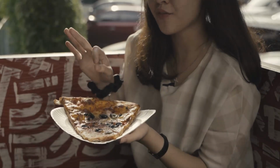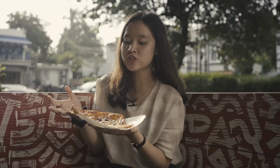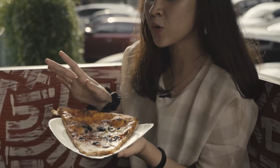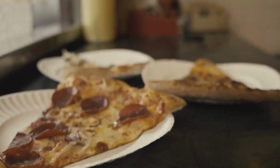Sour taste because of the tomato sauce, and then the black olives give some extra texture to the pizza, and the smoked beef tastes smoky. So everything combined is perfect for me. I think out of the three pizzas that I ordered, this one is my favorite.